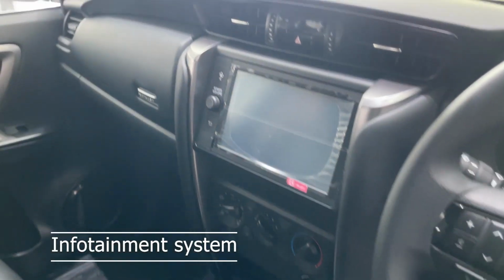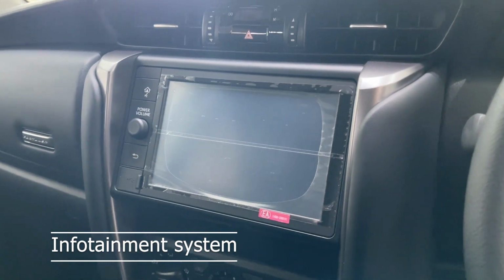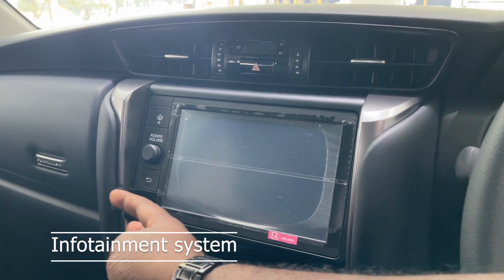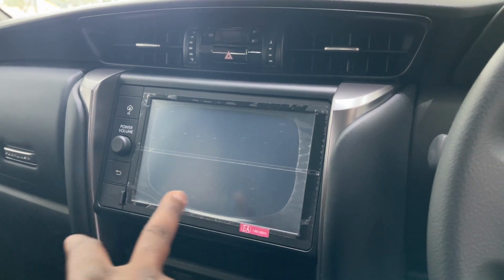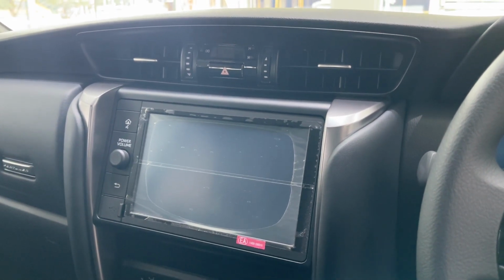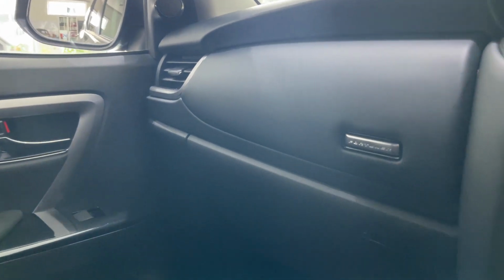One thing I want to show you is that this screen is able to handle Apple CarPlay and Android Auto. So you can easily connect your phone using this part here. You connect your phone via USB and you'll be able to use your phone through the screen here. You can use the GPS and make calls, answer calls through the car's system while your phone is connected to the car. Now let's look at the storage.